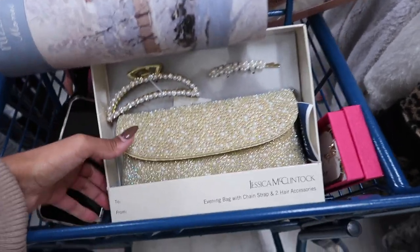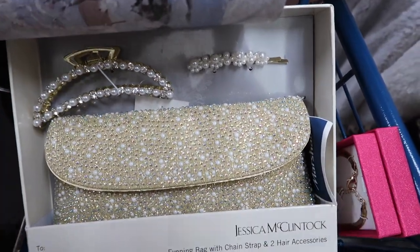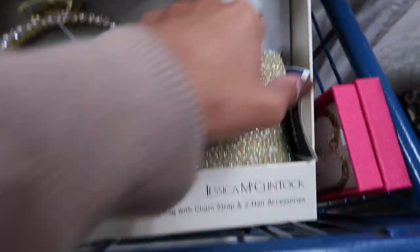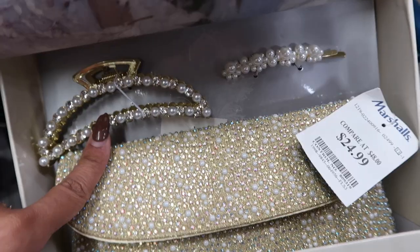So much stuff. I found this little gift set, which I thought was so cute. I'm not gonna get it, but I just want to show you guys just in case you're looking for a gift for someone. This $25 comes with a purse and some hair clips.